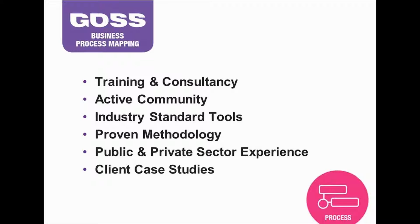We have an active community of users who are looking to create shared projects, to share forms, share processes, share best practice to help you along the way. As we mentioned before, industry standard tools, our free BPM tool. We have a proven methodology that's been tried and tested with customers and is evolved based on real experience. We've got a lot of public and private sector experience, and we've got many client case studies which can help you get ideas about how processes can be improved.